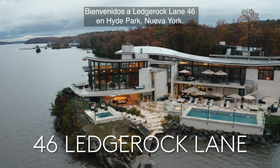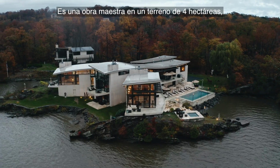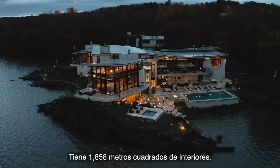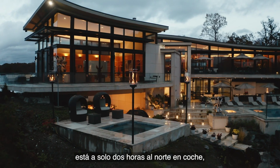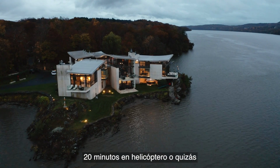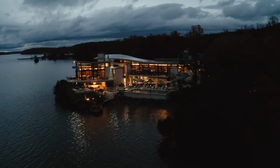246 Ledgerock Lane in Hyde Park, New York. It's a masterpiece on 10 acres of land, 1 main house and 1 guest house. It has almost 20,000 square feet on the interior for a family that does live in New York City. This is just 2 hours north by car, or of course 20 minutes by helicopter, or perhaps land your seaplane right there on the Hudson River, which is quite unique.